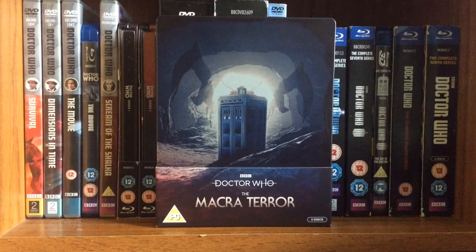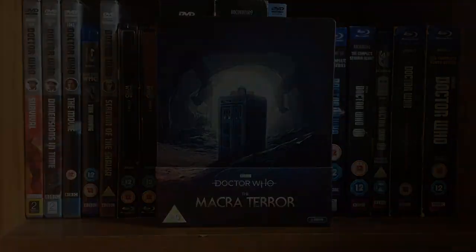It's also a very underrated, cool one-time, well, two-time villain, if you're going to count Gridlock, because the Macra are a really cool 60s villain, and looking at the original prop was really damn cool, and it's just so 60s Doctor Who, but the way the new effects have made the Macra look even more terrifying than you could actually imagine. So that was The Macra Terror Steelbook.